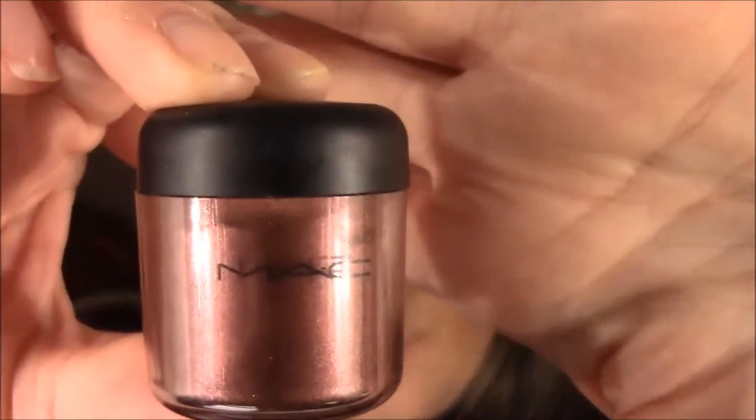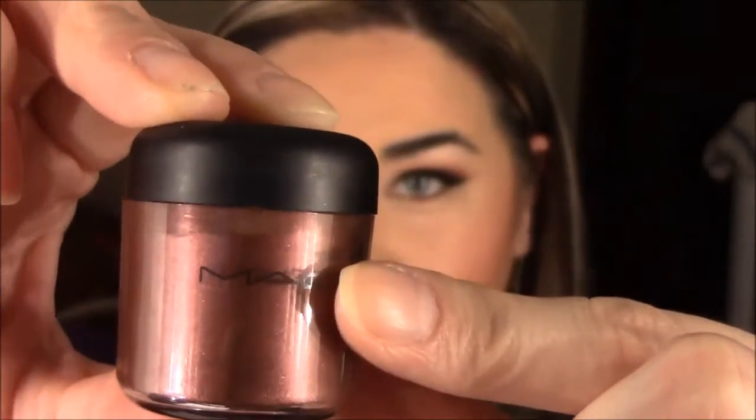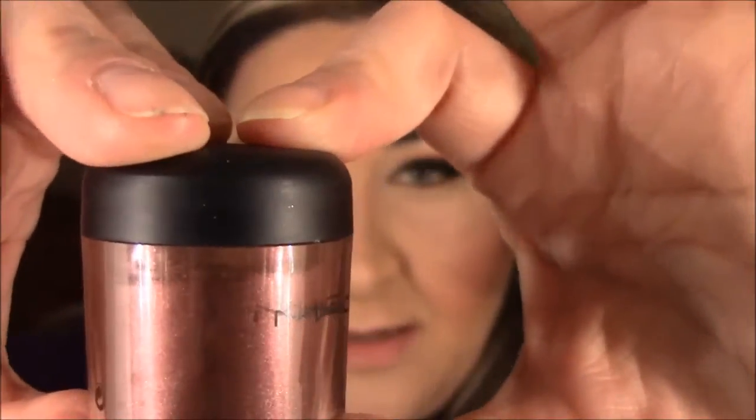It is my MAC Heritage Rouge pigment, and I'm hoping you guys can see there's quite a bit of room on the top. I'm scraping it off the side so you can see where I'm at with that. There's quite a bit of the top part showing. It's all open, so I've used quite a bit of it actually. This is also in my Let's Get Loose challenge, which I have to do an update on as well.